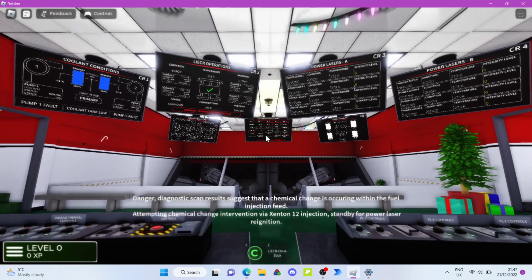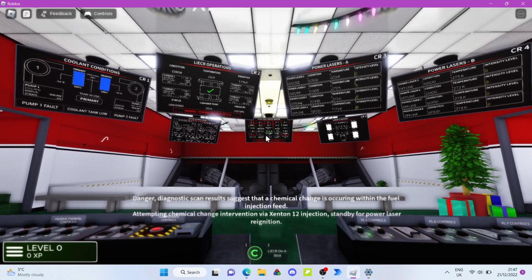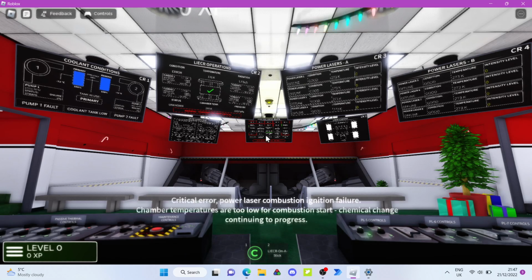Danger. Diagnostic scan results suggest that a chemical change is occurring within the fuel injection feed. Attempting to initiate chemical change intervention by a 10-12 injection. Stand by for power laser reignition. Critical error. Power laser combustion ignition failure. Chamber temperatures are too low for combustion start. Chemical change continuing to progress.